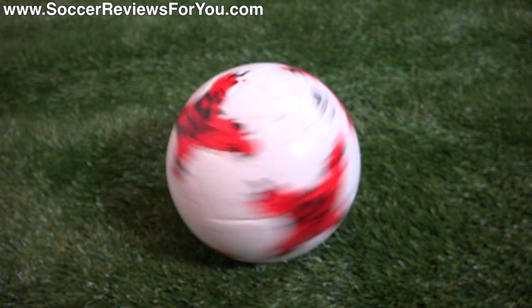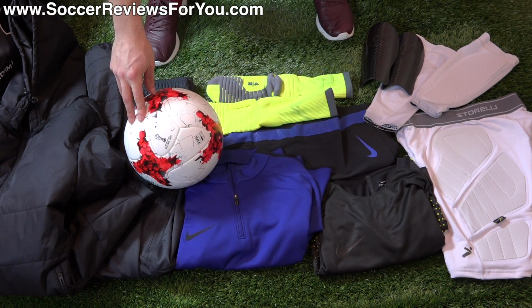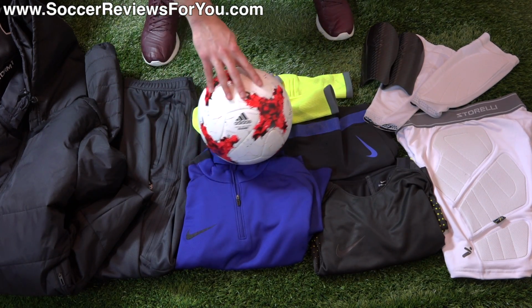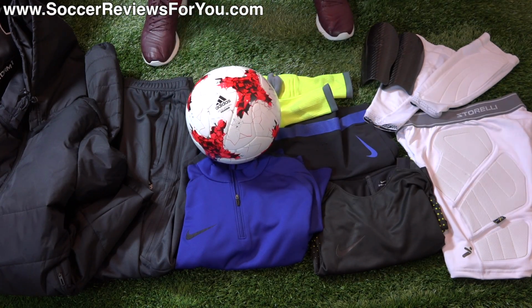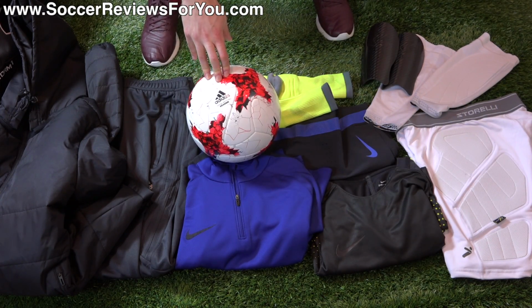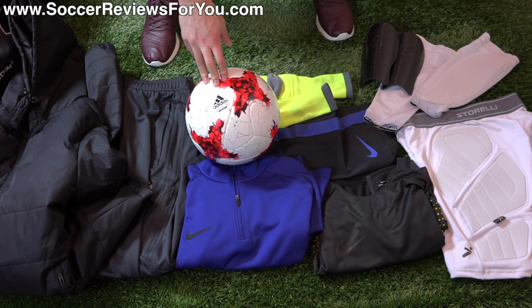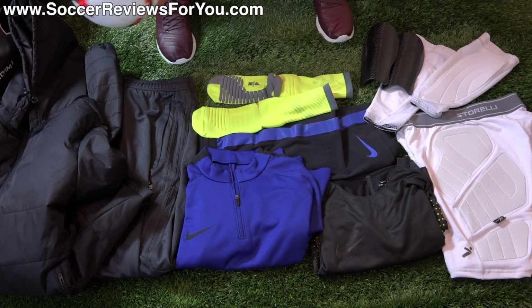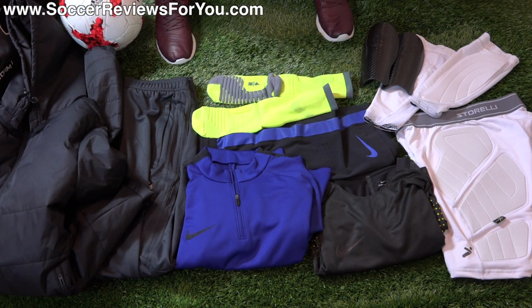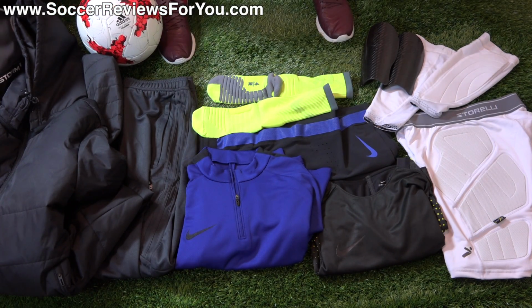But overall, it's a really good performing ball, as you would expect from pretty much any of the main match balls from Adidas as well as Nike. Retail is steep at $160, but you do get what you pay for with these official match balls in regards to quality, durability, and overall performance. The experience of playing with a match ball, in my opinion, is significantly better than, say, a $20 to $30 ball. It's a pretty big jump, a pretty big difference, but again, not for everybody because it is on the higher end side of things in regards to pricing.